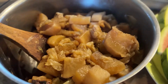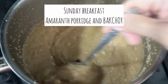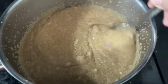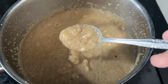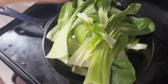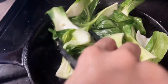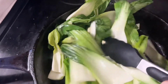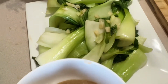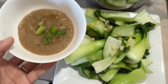Once the soup was cooked down, this is what it looked like, and that was the best way to finish the day. Sunday's breakfast, we had a savory amaranth porridge and bok choy. We cooked the amaranth with some water, onions, and garlic and sesame oil with some salt. We then did a quick stir fry of this bok choy with some garlic and salt, and we paired it with the amaranth. This is the second time that we've had amaranth. The first time we had amaranth, it was a sweet version with some fruits, and this time we had a savory version. We cooked it, we topped it with some sesame oil, some spring onions, and that was breakfast.